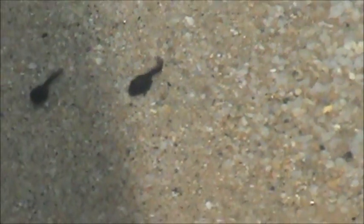Okay, well, let's have a good look at all the tadpoles now. Let me sit down here. Let's see if I can see where they are. They're doing a lot of moving around, aren't they? See how fat they are?